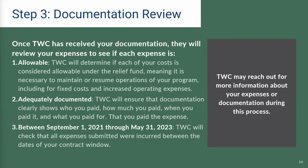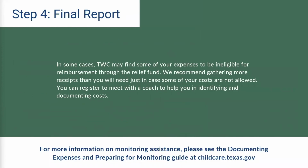TWC may reach out to you for more information about your expenses or documentation during this process if they have any questions as to whether your expenses were allowable, adequately documented, or incurred between the appropriate time period, September 1st, 2021 through May 31st, 2023. Finally, your TWC monitor will compose a final report.